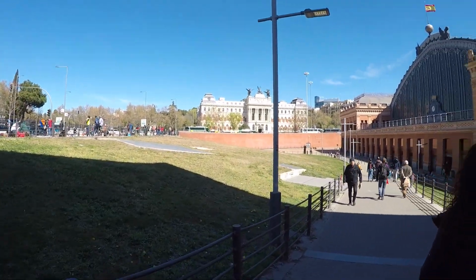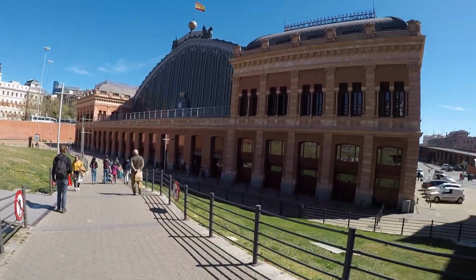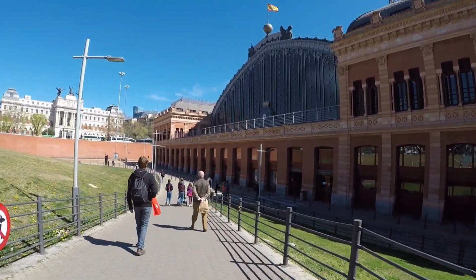So let's go have a look inside the Atocha train station. I'm sure you'll be pretty amazed if you've never seen it before, as I was the first time I saw it a few years ago.